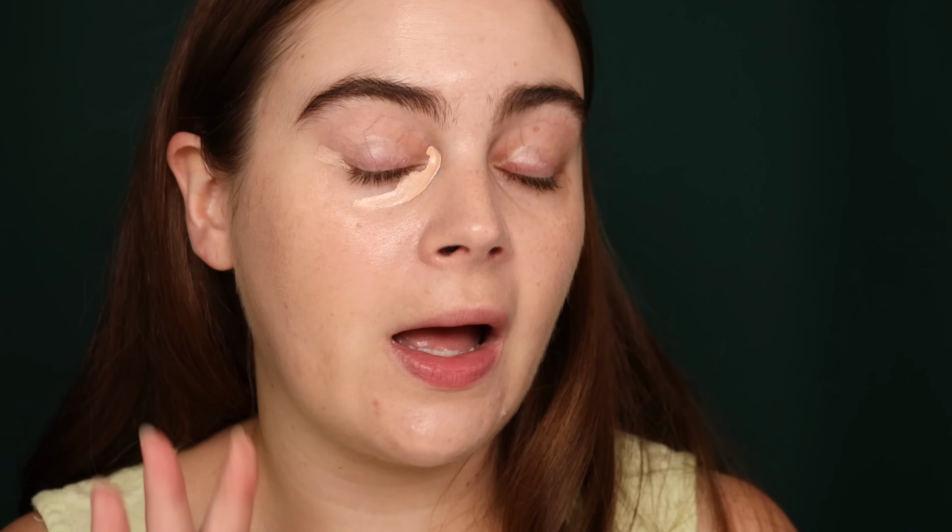The thing is that I do have some darkness, and because this is more of a medium coverage, this one step is pretty much going to take care of everything. I don't necessarily need to do a color corrector and a concealer. Part of that is also finding the right shade for you. For more hollow under eyes, I really highly recommend not necessarily going an entire shade lighter than your under eyes. If you're still doing that, I highly recommend going with your actual shade match or a half a shade lighter.